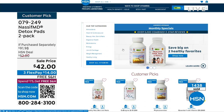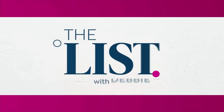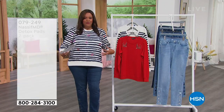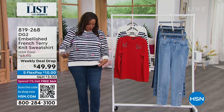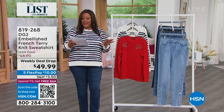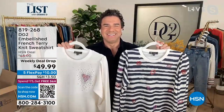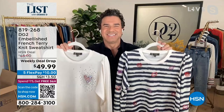Okay, so I'm gonna move it on to DG2, and I started out with a sweatshirt, so I gotta give it some love. I have a quick mention of the cutest French Terry sweatshirt. It is absolutely adorable. This navy and ivory is my favorite because it has cute little lips on it. But I'm gonna bring in the creative director, Sam Sabora, because I'm gonna go change into my list pick as well. Sam, I'm gonna let you take it away.